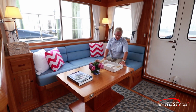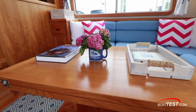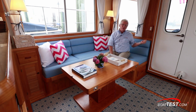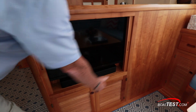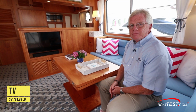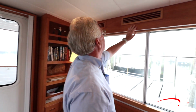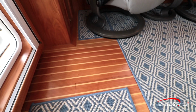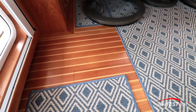The table, freestanding pedestal table, it's on a high-low pedestal, opens up so we have expandable leaves, and it's also accommodating to take out into the aft cockpit for al fresco dining. And of course, just forward, 32-inch flat screen TV. Fit and finish wise, excellent joinery work. This is all satin finished cherry wood, even the vents made out of cherry wood. And the decking, cherry and holly, and this is real planking, not just a veneer.